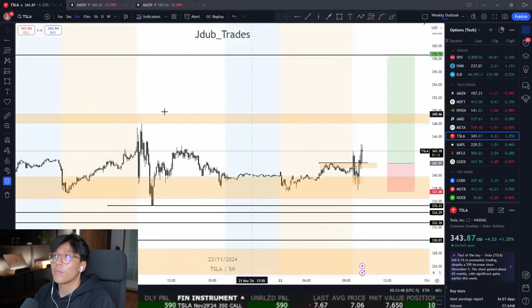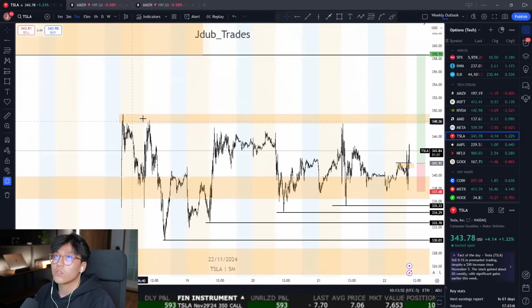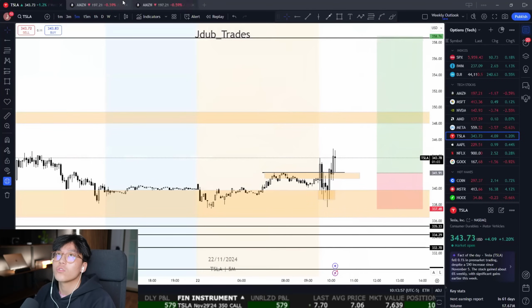This might take a while. It might not break out right here, but as long as it maintains key areas, that's fine, because you can see every time it's got stuck so far at this trend line. This one might take a couple of tries.